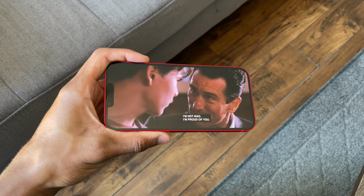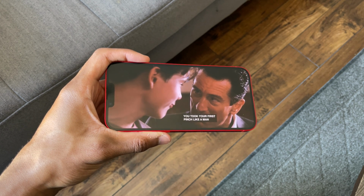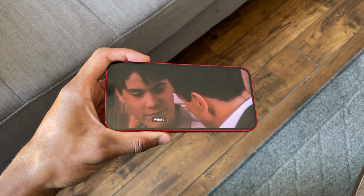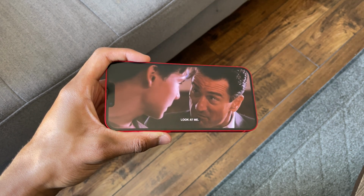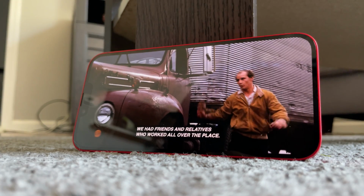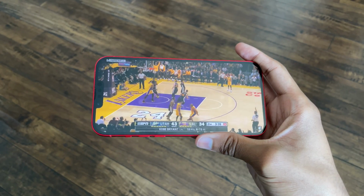Now, the last thing that I liked about the iPhone 14 Max's display was the overall viewing experience, which was really good. The resolution was sharp, the colors were very vibrant yet realistic, and the size was big enough to make it a really great experience. And to show you guys what I mean, here's an example of me playing a game and watching a video.